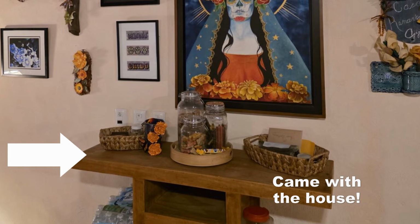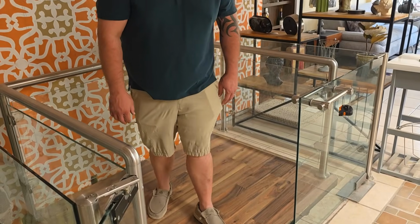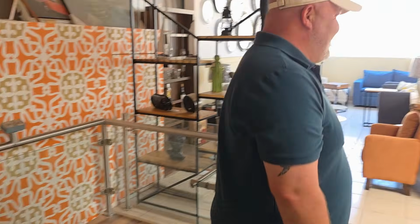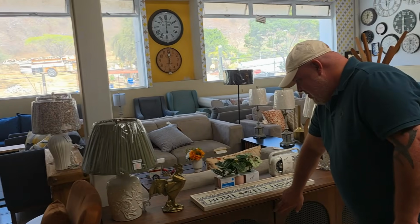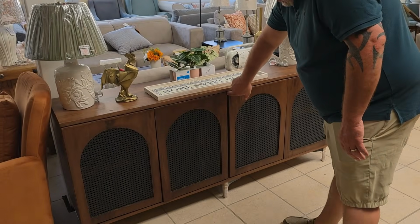But now I want something to go on the side with it for storage, because the thing that we have is just not functioning well at all. So, anyway, hop off the elevator. It's like a floor-evator. It's not an elevator, it's a floor-evator. Okay, so we're just looking around. I know I saw that one, but I didn't see the price on it.